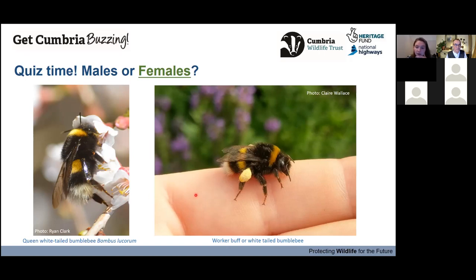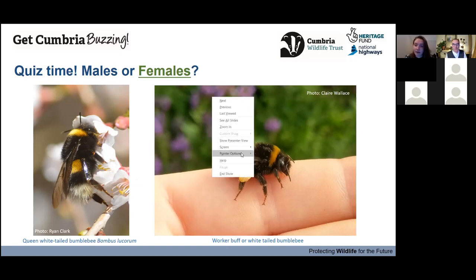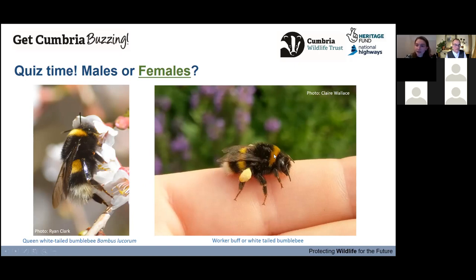And then here on the right, we have a worker buff or white-tailed bumblebee. We can't tell the difference between the workers in buff and white-tailed bumblebees. We'll go on to that later. But yes, this particular worker's got a massive pollen basket, which definitely makes you think female straight away. So yeah, really good job, everyone. And it is really tricky, the leg stuff. In terms of the shape of it, it is really tricky, but it's worth trying to pay attention to it, because it's a really good feature.